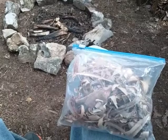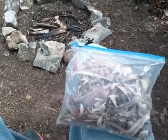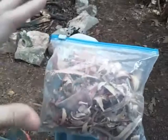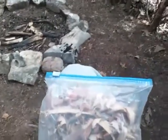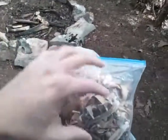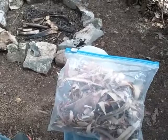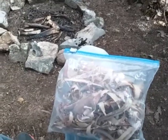Number nine, you can store wet gear or clothing in this. For example, if you have some gloves and they got really wet, but you need to put them in your backpack because you need to hike, you can put them in a Ziploc bag, for example, and just keep it separated from touching your other gear.